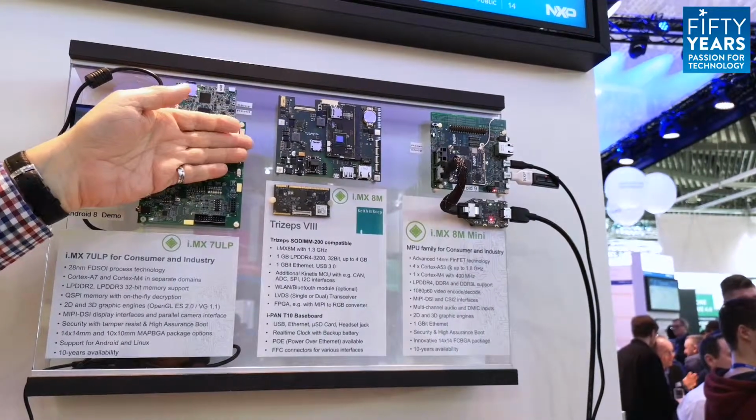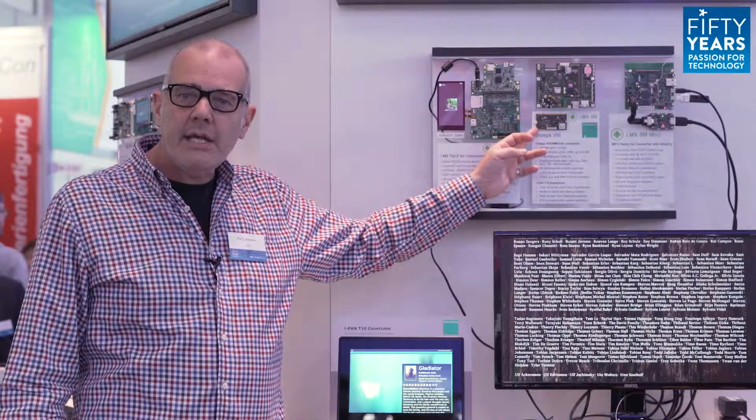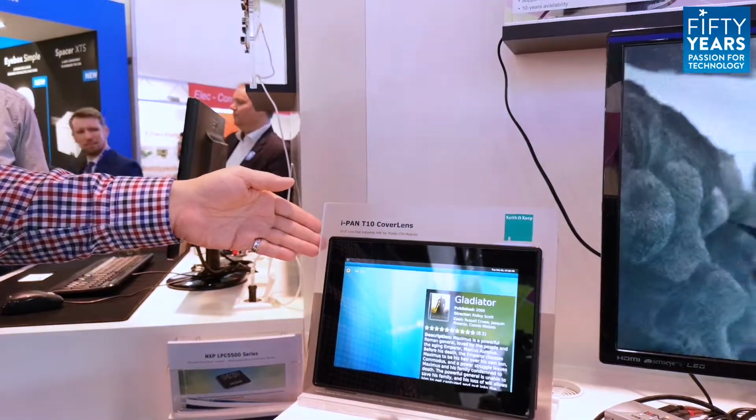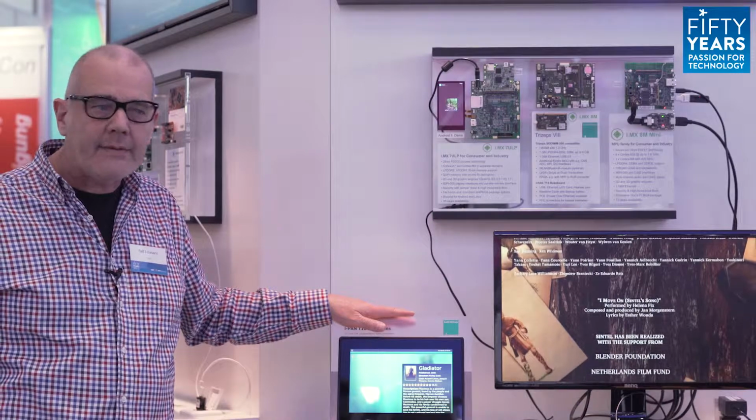In the middle we have also a solution by our partner, Karo. He's showing the computation board and a base board. Also on the left hand we have a video demo by Karo showing graphics on i.MX 8.